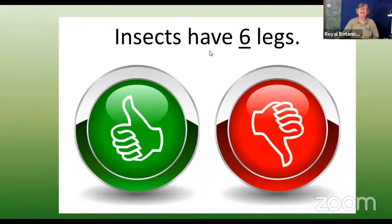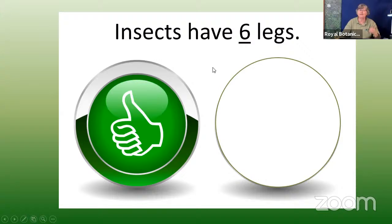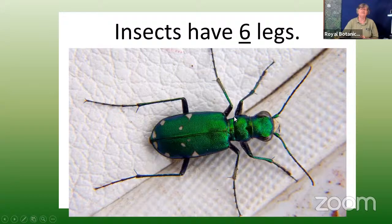Okay, here we go. Here's our first question. Insects have six legs. So think about it. Six legs. Yes, no, maybe. I'll give you a chance to think about it. And the answer is... yes, they do have six legs. So I've got some examples of some insects here. They've got like this six-spotted tiger beetle.